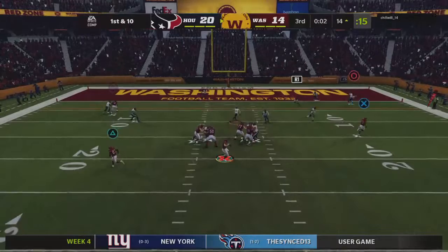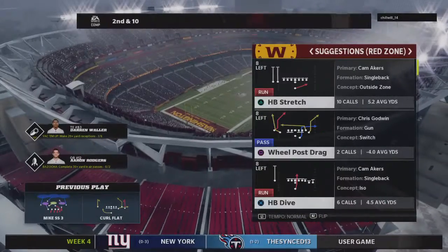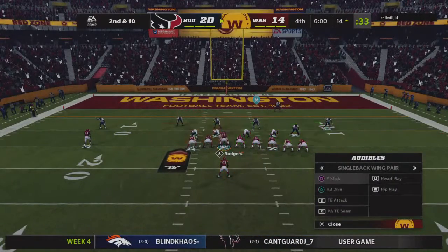From the red zone now, they'll look to throw. And that would not be. It's incomplete. So they couldn't hook up as time is now run out on this 3rd quarter of play. After the incomplete pass, here now is 2nd and 10.